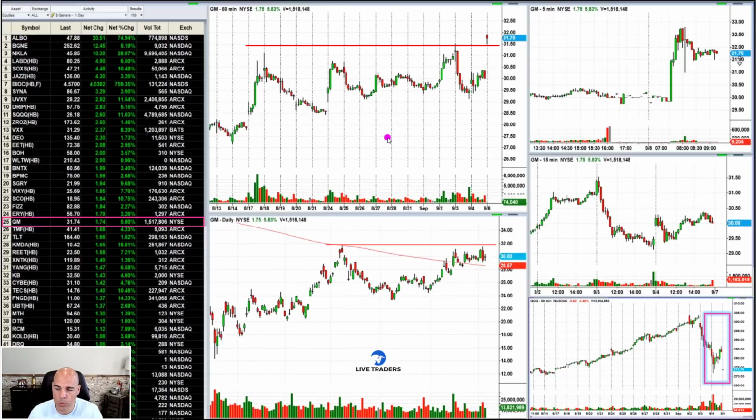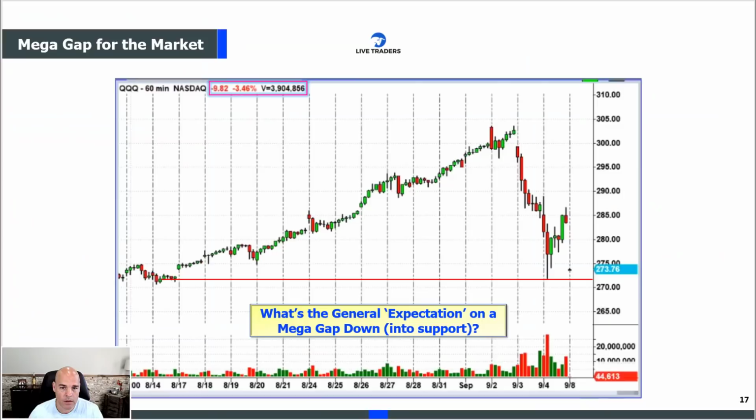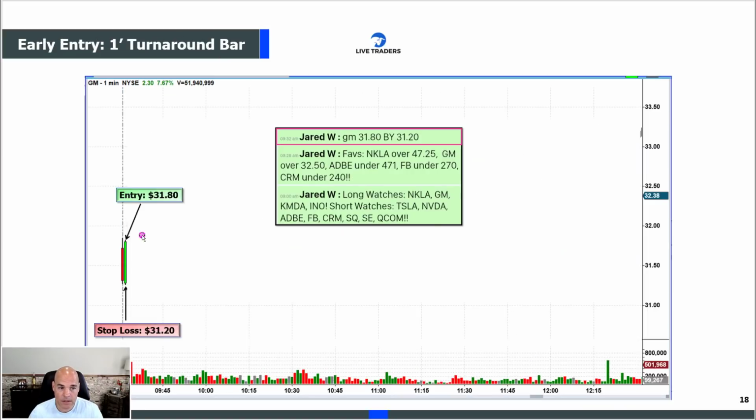Now the question is, how aggressive do we want to be? Well, that's the market gap down, right? The general expectation on a mega gap into support is bounce. I'll repeat, the general expectation when a mega gap gaps into support is bounce. The market's gapping down 3.46%. The support is right below. We're expecting a bounce. GM is gapping up. So far, it looks like the stars are lining up for us. GM's gapping up, showing great relative strength on huge volume, high-level gap. Good. Market's mega gap down into support, should bounce. Good. So far, we're systematically evaluating this.